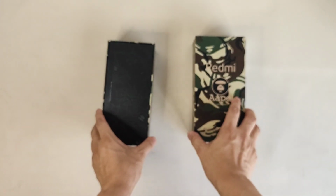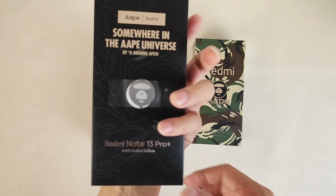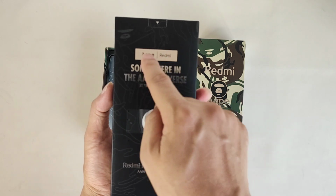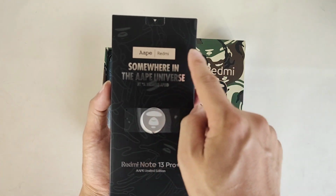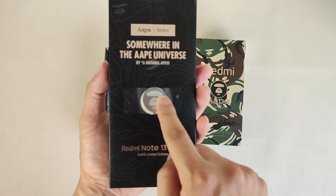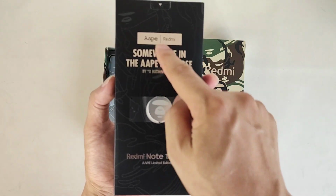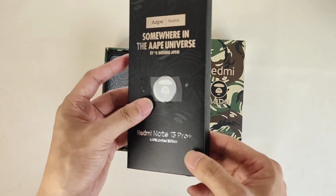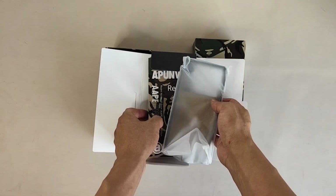After we open it, we get another box. Whoa, APE Redmi co-branded edition. Two logos, somewhere in the APE universe, a sign from A Bathing Ape. Whoa, I think this is the SIM card ejector. Whoa, they use the APE icon, and also the Redmi Note 13 Pro APE limited edition. So first let's open this box and check the stuff inside.